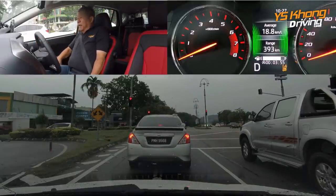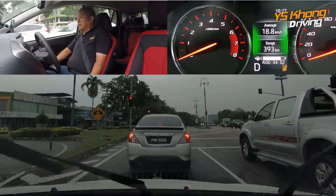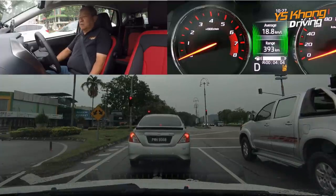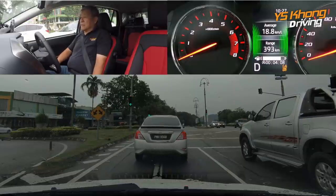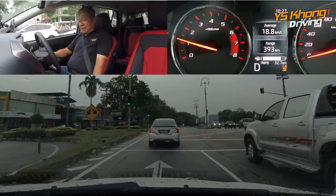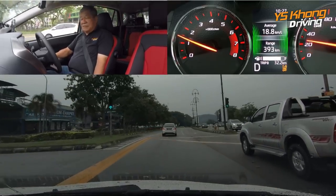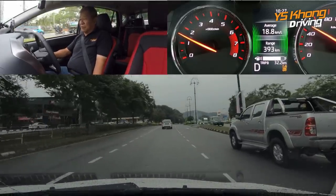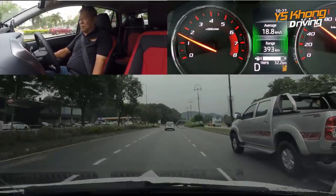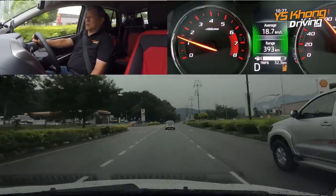Stopped again. 18.8 kilometers per liter. We have a range of 393. Yeah, this is a small fuel tank. Light is green, engine starts, and we go. Okay, for responsiveness, the CVT is always much better compared to an automatic because the automatic has got more slip, whereas the CVT is more direct.